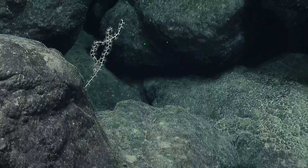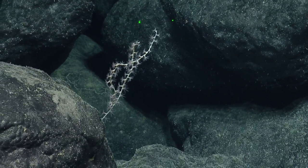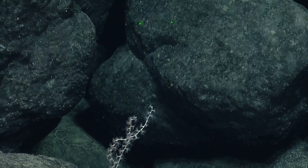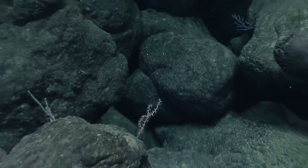Okay. Trying to figure out where exactly it's branching from. Is it from the middle or near lower down? Yeah, it's hard to tell. Looks like it's two that are crossed over. Yeah, looks like it's crisscrossing.